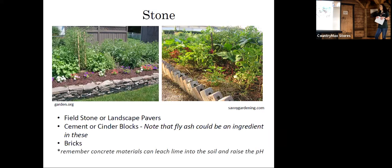You can use stone. There's pavers, bricks, field stone, cinder blocks. You just want to make sure that the structure is stable and sound. You don't want to have it falling apart on you. And then just be careful of cinder blocks. They may contain fly ash, which is a byproduct of the coal industry. So just see if you can find out the ingredients if you're worried about that getting into the soil.